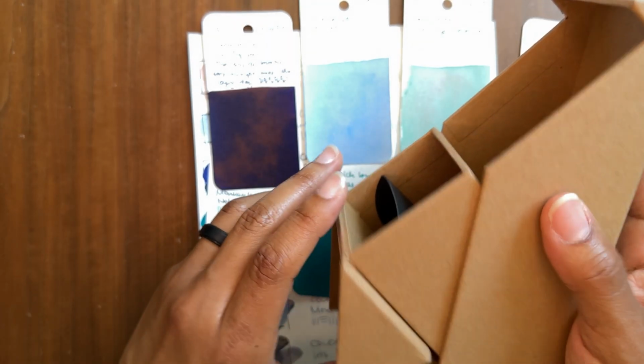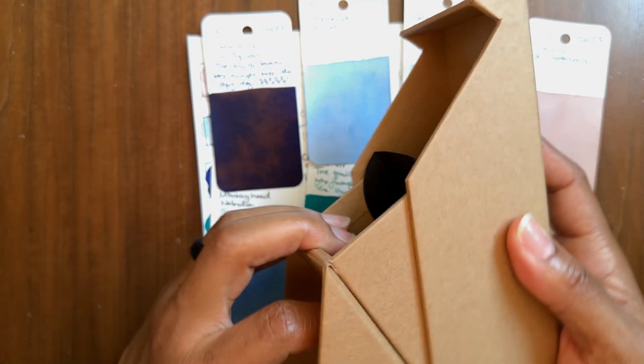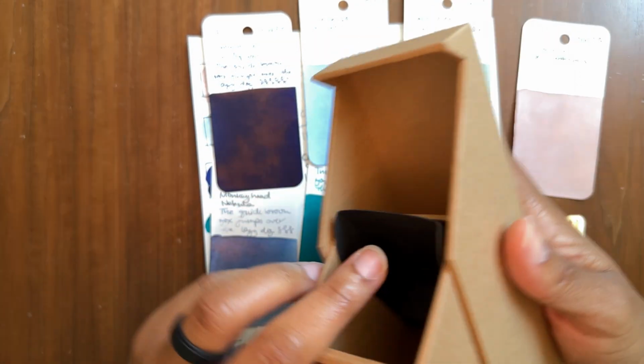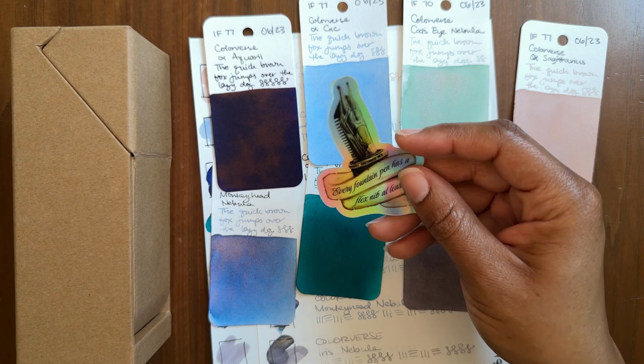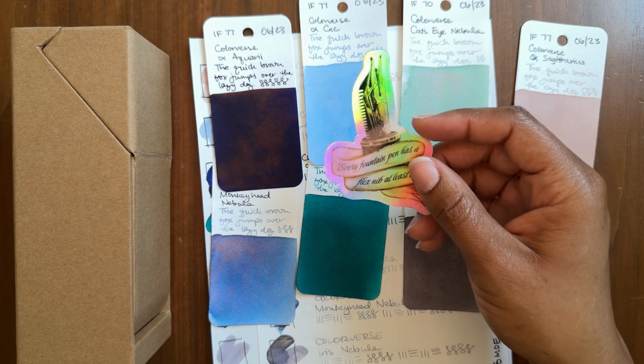I think these are pretty cool. I just love how it snaps back together like that. Very well made, very structurally sound stationery item, very sustainably done. I'm just speechless with this thing. That nib just hurts my feelings.